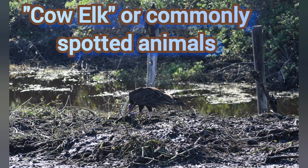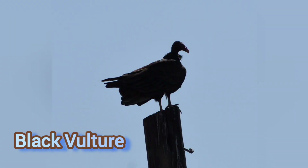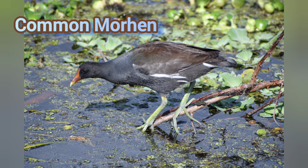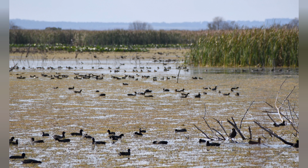Things like vultures, both the turkey vulture with the red head and the black vulture with the black head. Then also anhingas, aka snake birds that you can see swimming in the water, and moorhens, which are often seen right up next to the banks. You can see a lot of them, but you can also just see hundreds of them all over the marsh.